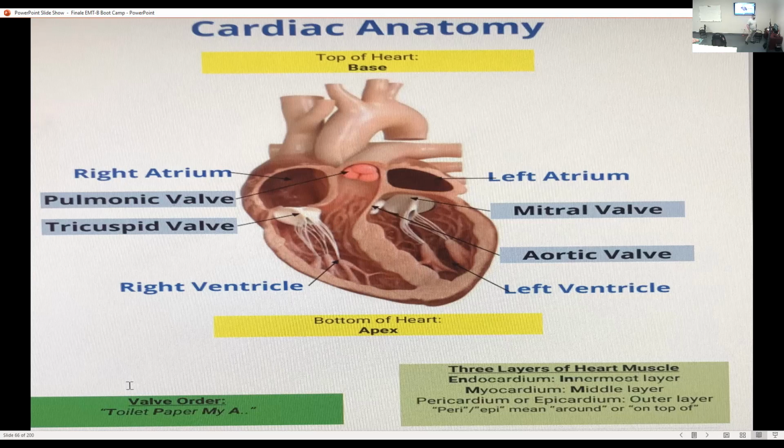There are 3 layers of heart muscle. Endocardium being the innermost layer. Get it? It's endo. It's the innermost layer of the myocardium. Myocardium, if you break the word down, myo meaning muscle, cardium meaning heart, that's the heart muscle itself. Epicardium is the outer layer covering the heart muscle. And then pericardium is that sac that surrounds the heart muscle.